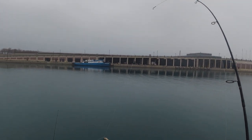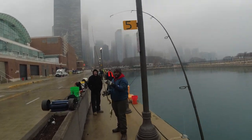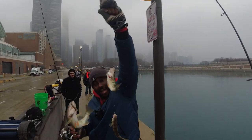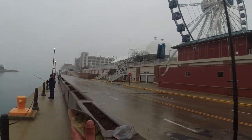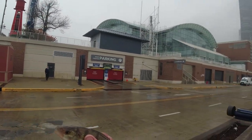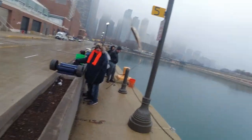I'll take that, folks. Look at that. Oh, you got a double up. Hey, let's flex for him real quick. Let's show them what we're working with. Alright, we're going to put that one in the bucket. Another little 9.5, 10 incher. Just going to take 3 or 4 home. Honestly, fillet them up and eat them right before I go to work.